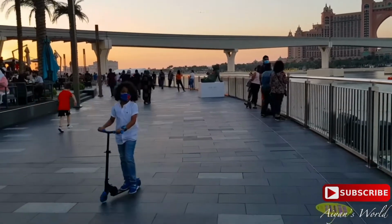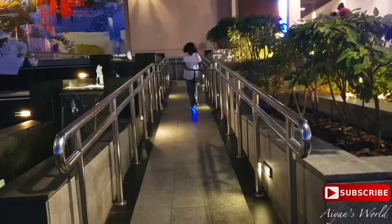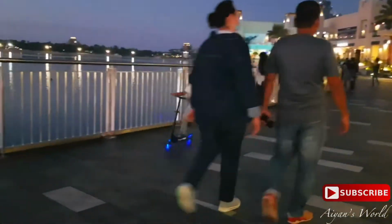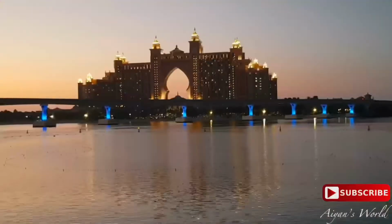As you know, the climate in Dubai is perfect. Kids love to come here and play. Now I'm here with my scooter, enjoying the beautiful weather and waiting to see the beautiful fountain.